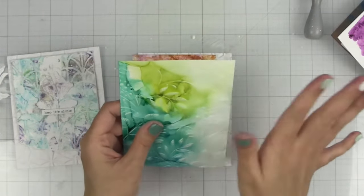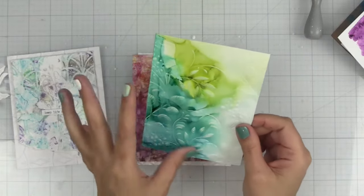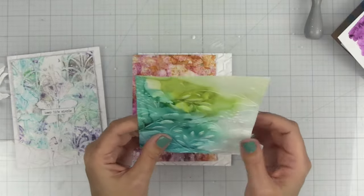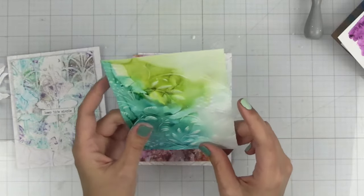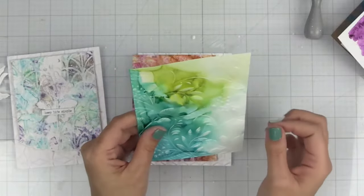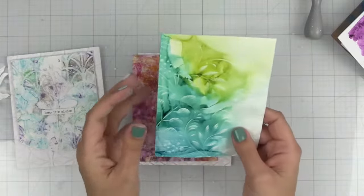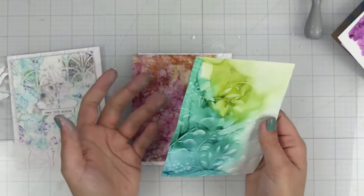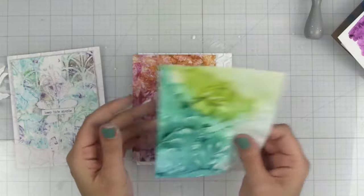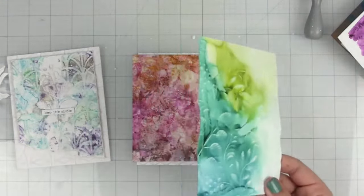I can wipe it almost 100% clean if I decide to start all over. And it's a little more heat resistant than Yupo paper, so that helps too if you want to emboss something on top. Yes, and you can sand it because it's basically plastic. I think somebody said it's like PVC or something. I don't know exactly what it is, but I love this stuff.